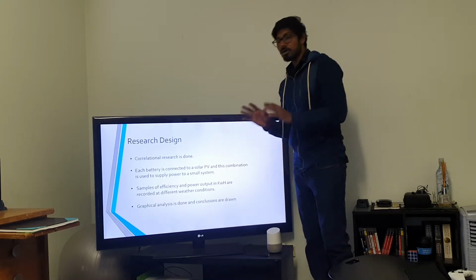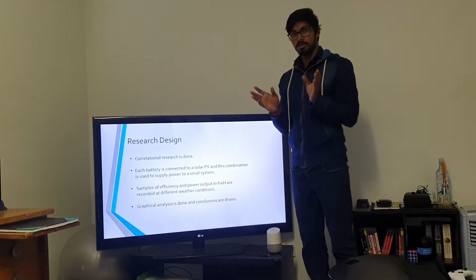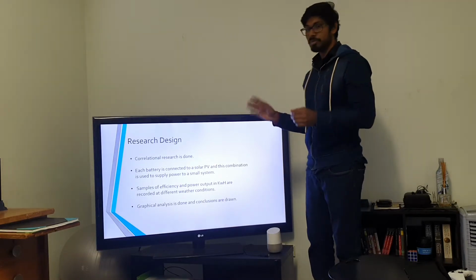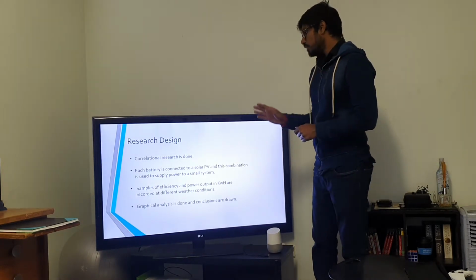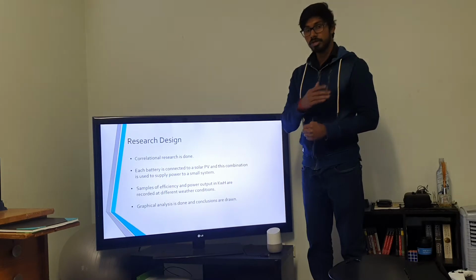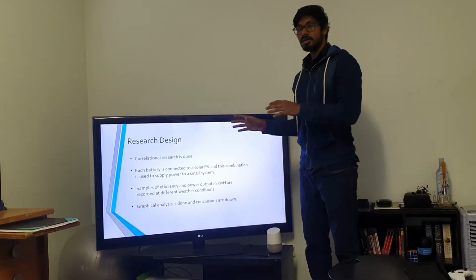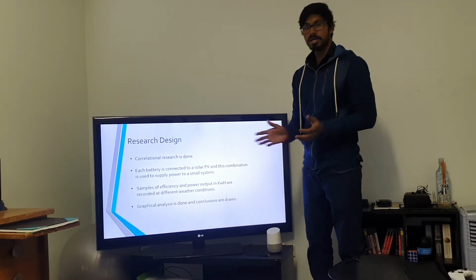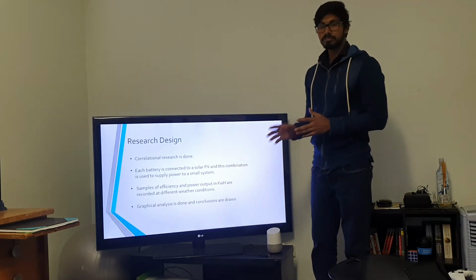In my research design, I have done a correlation research. The two different battery energy storage systems, that is the flywheel and the Zebra battery energy storage system, are connected to a solar PV, and this combination is used to supply power to a small system. Then samples of efficiency and power output in kilowatt hours are taken over a brief amount of time at different weather conditions. The weather can be a sunny day or a rainy day. After getting the data, a graphical analysis is done, and then conclusions are drawn.